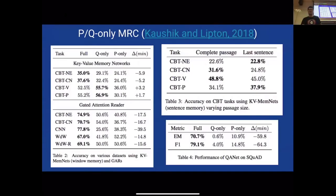So the takeaway is that this work is not showing a problem of models, but rather a problem of these data sets, because the real purpose of machine reading comprehension is to test the model's ability of language understanding. It should read the passage and the question, understand them, do some reasoning, and then get the correct answer. But if you only feed the question or the passage to the model and it can already get the correct answer, then what's the whole point of having the full data set?